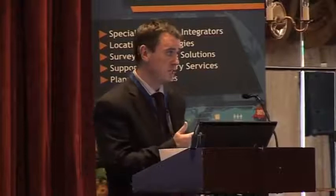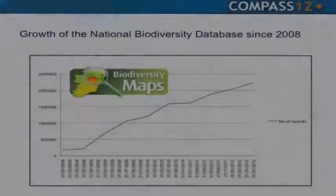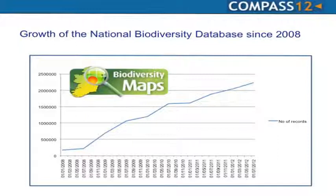So we've come from a start where stenciling dots on a map was like state-of-the-art stuff. So applying the whole GIS technologies to provide a portal where people can make information available, but can also access that information too. As I mentioned, the quality of the data is all important, and the quantity of the data as well is important. And underpinning our information management system is the growth of a national biodiversity database.